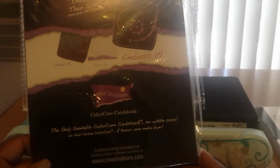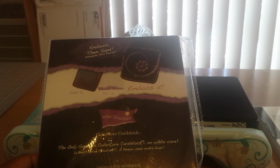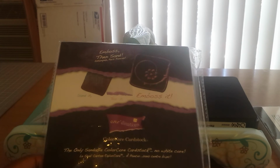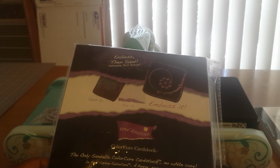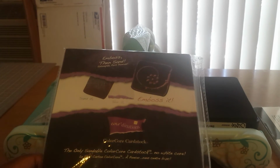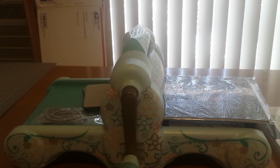So that's really pretty. It also came with this specialty paper, and this paper can be used for many different things, but this is an embossing paper. It says that it can be sanded, and when it's sanded it will still keep its color. It won't turn white. I haven't used this one yet, but I like the feel and the texture of this paper so far, so I'm going to have fun using that.